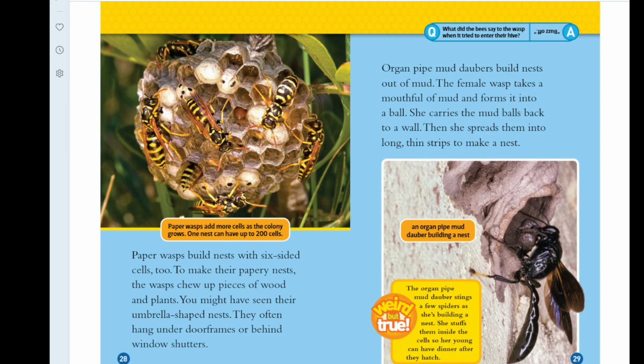Weird but true. The organ pipe mud dauber stings a few spiders as she's building a nest. She stuffs them inside the cells so her young can have dinner after they hatch.